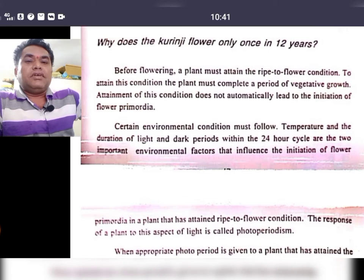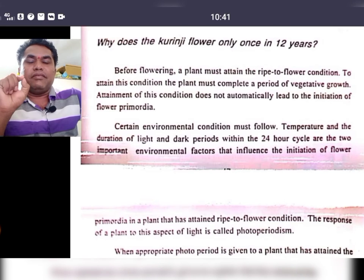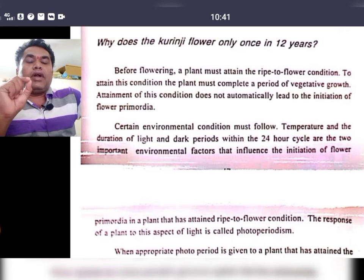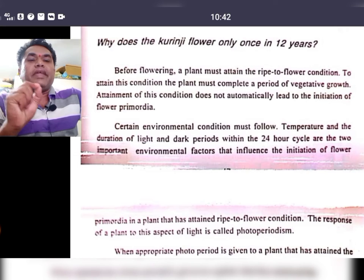We can see that the response of a plant to this aspect of light is called photoperiodism. So plants usually flower by following a property called photoperiodism. Photo means light, periodism means a particular time; they require light for development of the plant. Because of photoperiodism, this plant flowers once every 12 years. Also, certain other environmental conditions are there. The main important aspect for flowering every 12 years is photoperiodism.